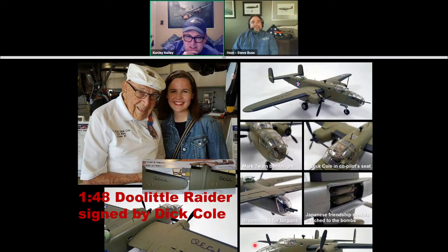Now, I wanted to make a scale model of his plane, but I didn't have a model built. So I painted two right wings, and then I had him sign them. And then I've made one since. And I did a lot of customization. You're about scratch building in your scale model. I have the Mark Twain bomb sight, and I have a figure of him in the co-pilot seat, Japanese friendship medals, and so forth. So you can have a lot of fun scratch building.